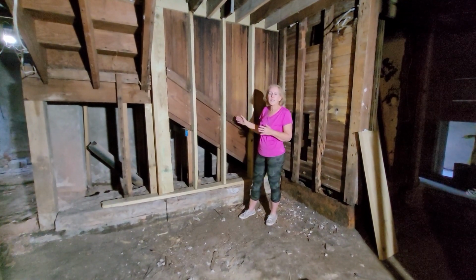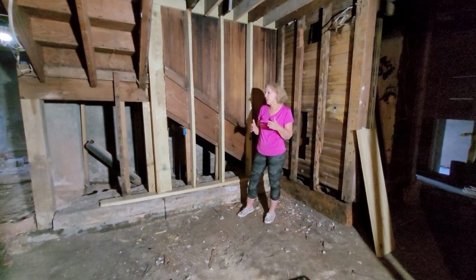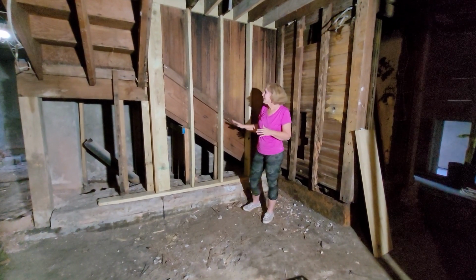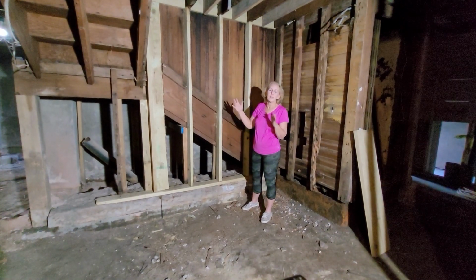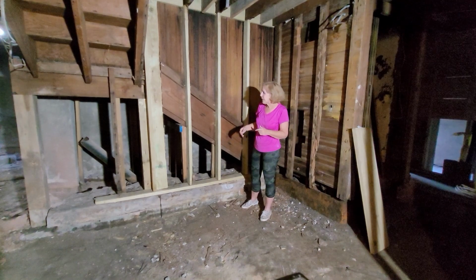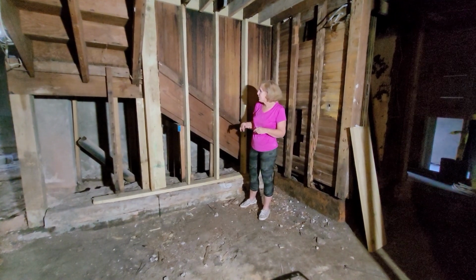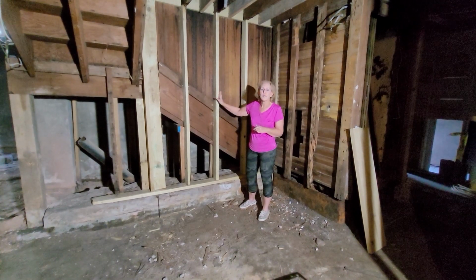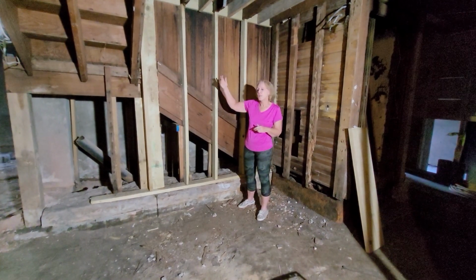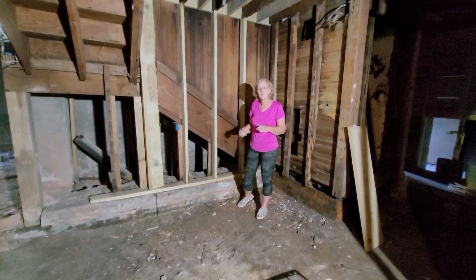So at least I know now that the stair going up to the first floor is sound, at least on this side. I don't know on the outside wall yet. That's where that area was so heavily damaged, and that's where the termites were most active. But right now this part looks pretty good. So we'll start moving up and working on the next level.